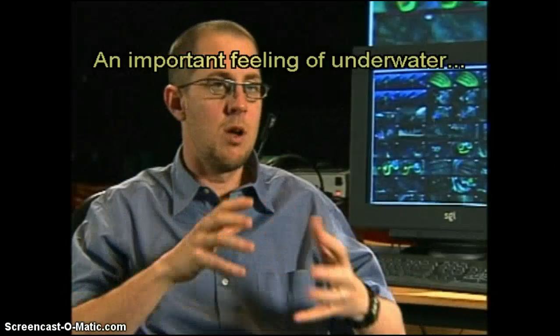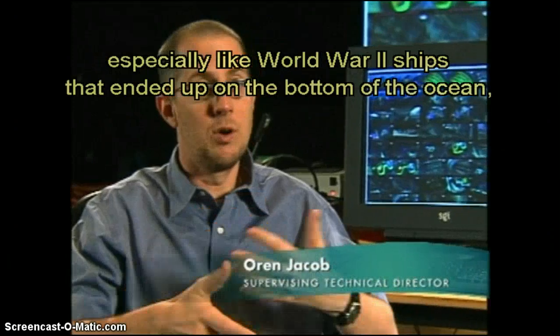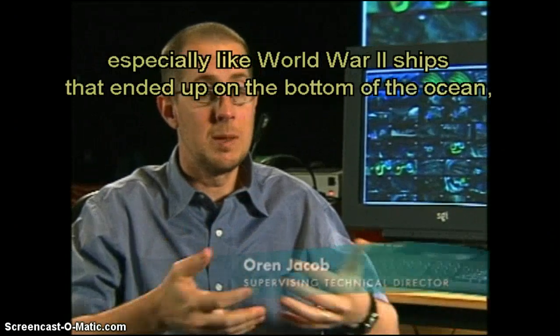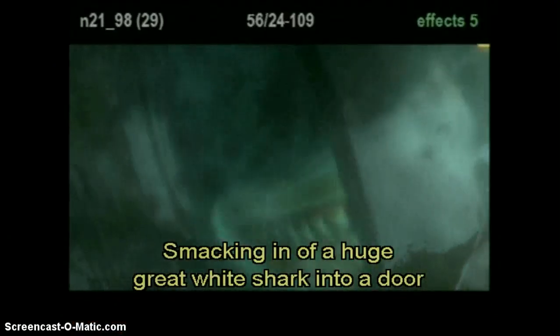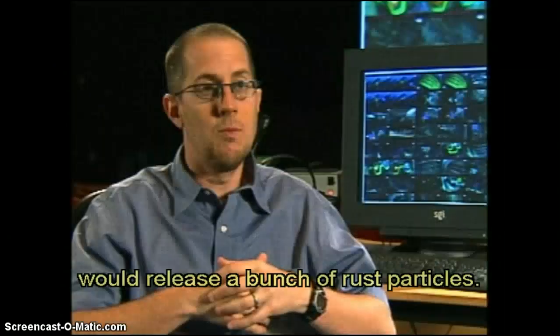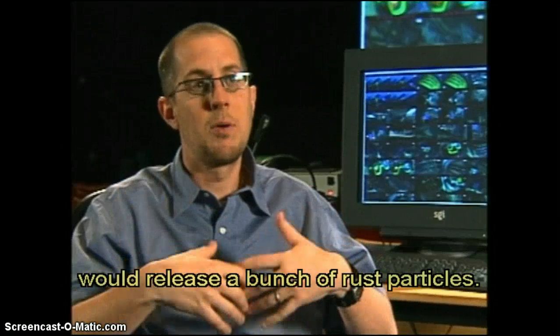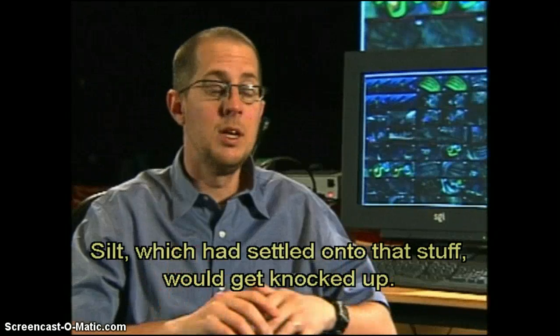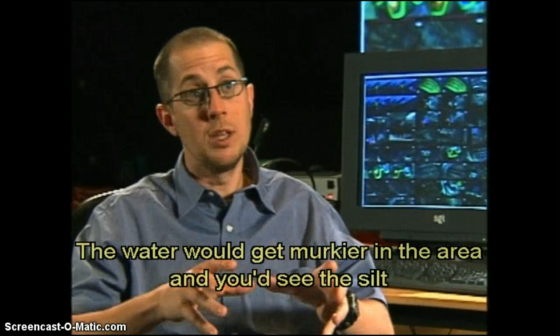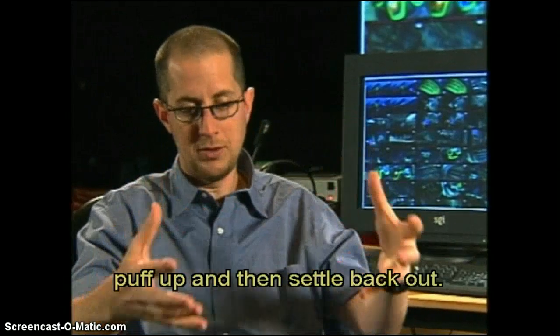An important feeling of underwater, especially like World War II ships that end up at the bottom of the ocean, is that they rest and they decay. The smacking of a huge great white shark into a door would release a bunch of rust particles, silt, which had settled onto that stuff would get knocked up, and the water would get a lot murkier locally in that area, and then you see the silt kind of puff up and then settle back out.